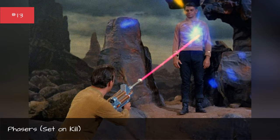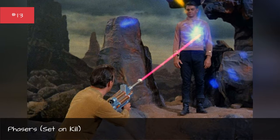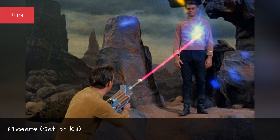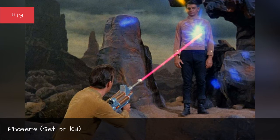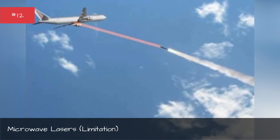ADS puts out enough energy to cause an intense sensation of heat on a large crowd, but it's not enough to cause actual burning. The sensation has been compared to standing a few feet away from a large oven with the door open. It is possible to set the ADS on kill, but that is illegal for the time being. Microwave lasers limitation.